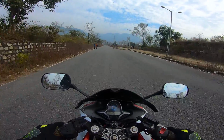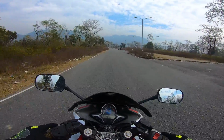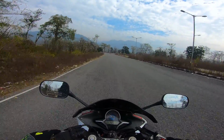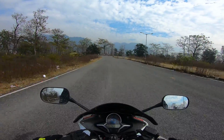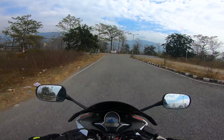It is a fantastic motorcycle. I mean, it's smooth, it's refined, it's a Honda, so it's a really reliable product. And well, obviously the only con of this motorcycle is that the parts are not readily available, so that's another thing. But if you want a really brilliant motorcycle for your money, buy the CBR250R for yourself.